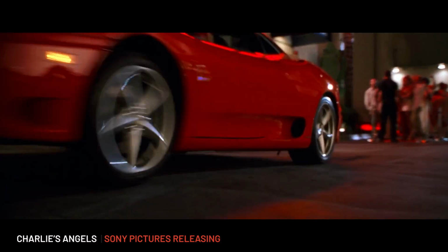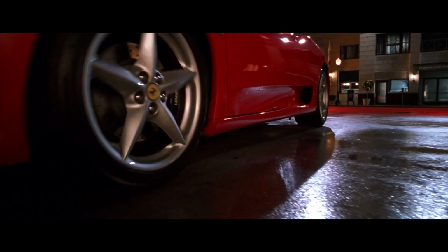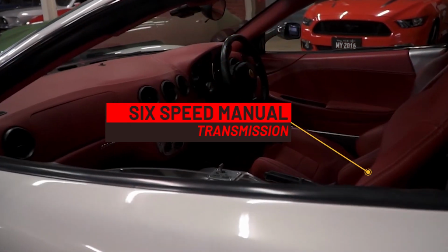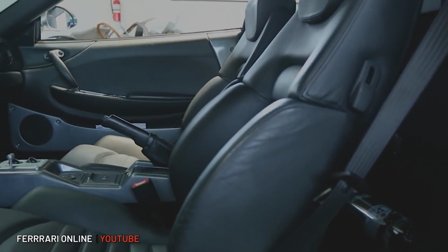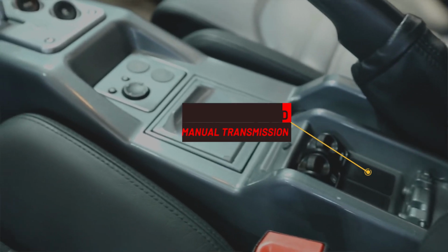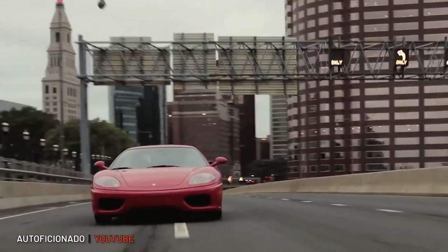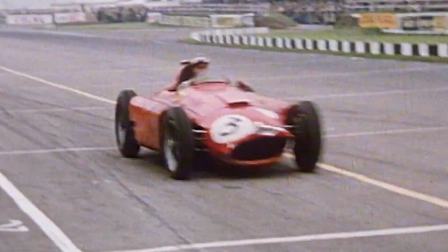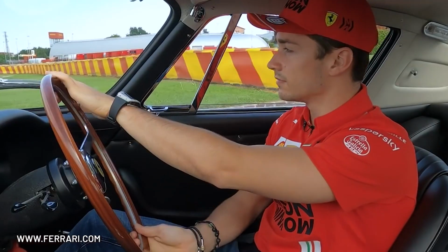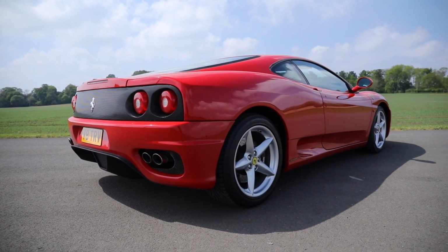This car is a little out of the price range, so we recommend a classic 360 for someone on a budget. To make this Ferrari even more surprisingly awesome, you had two choices when it came to your transmission: a classic 6-speed manual, or you can go for the more exciting option, which is an electro-hydraulic actuated F1 automated manual transmission. Driving the F1 transmission felt like you were driving in your very own Formula One car. Ferrari's Formula One driver Charles Leclerc better watch out. We're coming for him in this powerhouse of a classic Ferrari.